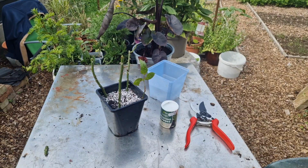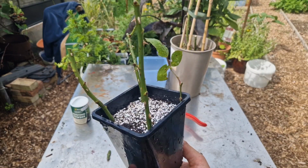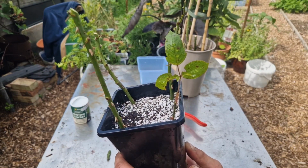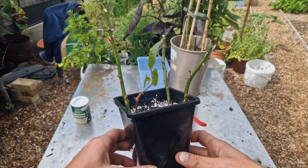Some people do decide to remove the thorns, but I haven't really found that it's made a difference. It just makes it a little bit safer, but I suppose you could prick your finger off whilst trying to remove them. Just do go careful when you are popping them into the soil. As you can see, I have put them down the sides of the pot. And what this helps with is the root growth.